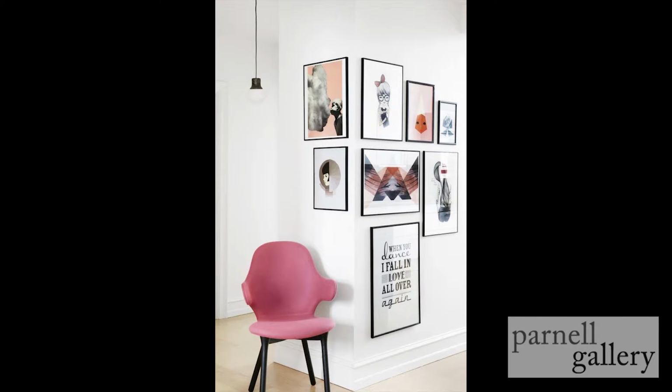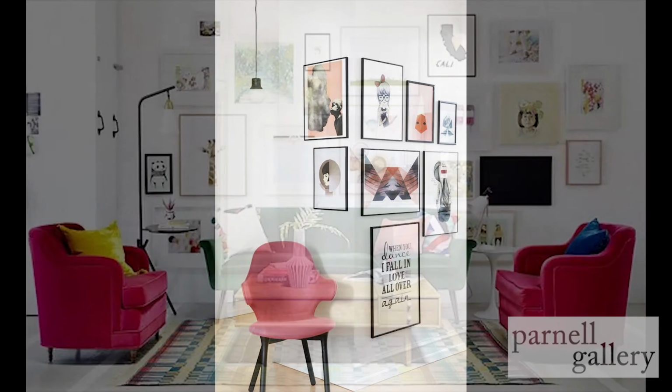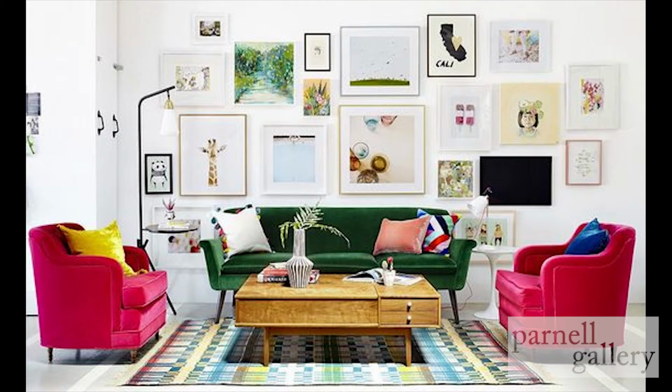And this is a stylist, Emily Henderson, I think your last name is. This is a Pinterest one, but I thought a great example of that full gallery wall composition, and again, working really well with those pops of colours and, you know, just bringing in the furnishings. A lot of colour, a lot going on there, but interesting. So, you know, there's lots of different ways of looking at it.